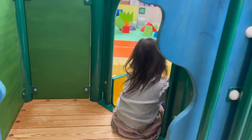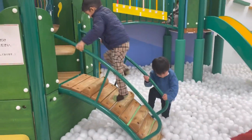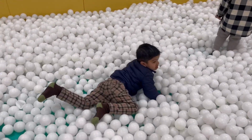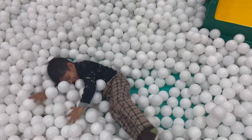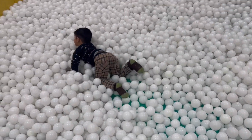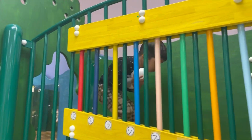Now I am sliding from here. 1, 2, 3, go! Wee! Now I want to go from the slide. Now I'll take this ball and now I'll throw this ball from here.